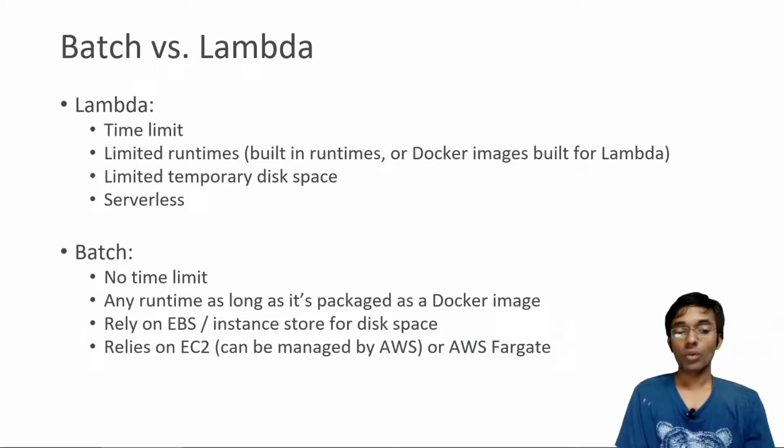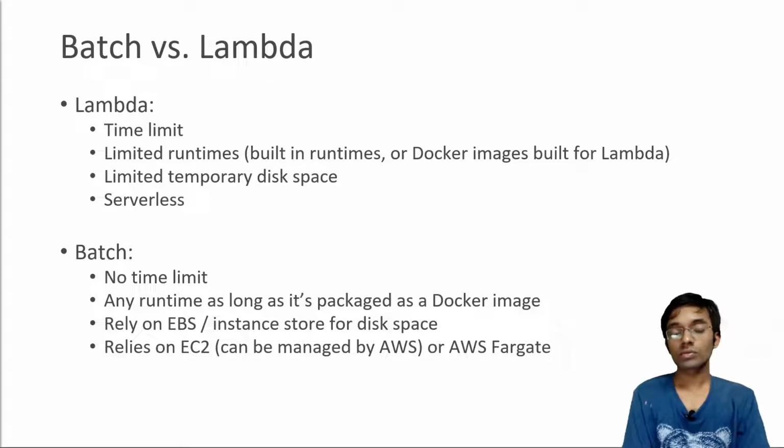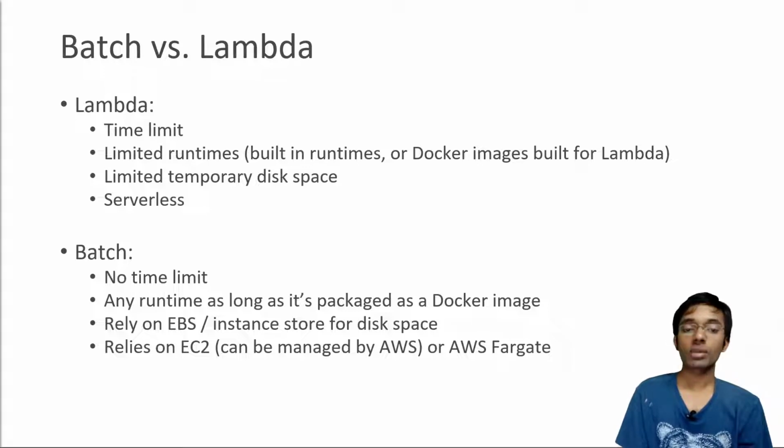So what is the difference between Lambda and Batch? Well, Lambda gives you a time limit. You have limited runtimes, so you get access to the built-in runtimes, or you can use special container Docker images built especially for Lambda, but not all kinds of Docker images. Lambda gives you temporary disk space, but in a limited fashion, and Lambda is serverless.